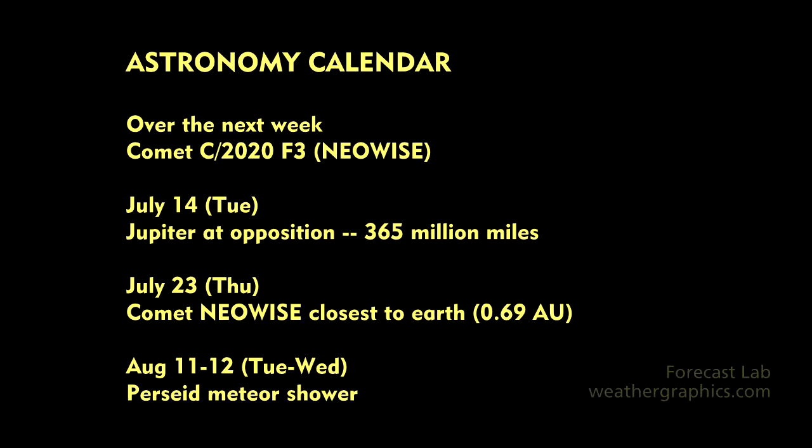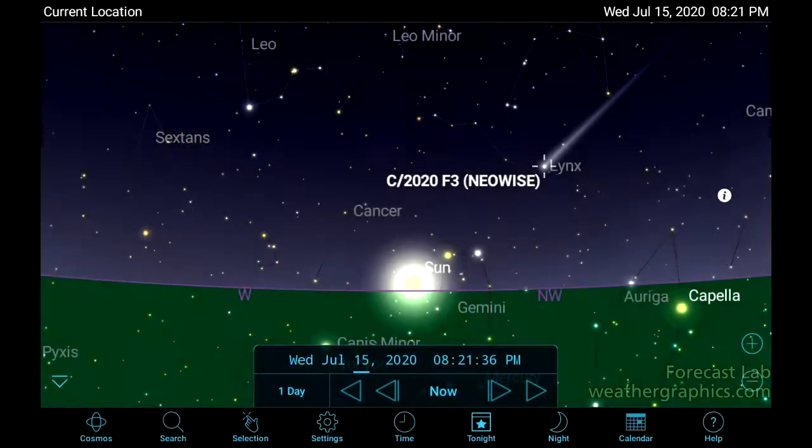For our astronomy calendar, the big feature is Comet Neowise. It's been a while since we've had a visible comet like this. Best time to see that is going to be shortly after sunset, maybe about 15 to 20 minutes after the sky has darkened a little bit. And you want to look above and to the right in the constellation of Lynx. So check that out, see if you can pick it out. It probably will be a little bit subdued. I don't know if it has much brightness, but I'm going to go out and check it out, see if I see anything. And maybe y'all can too.